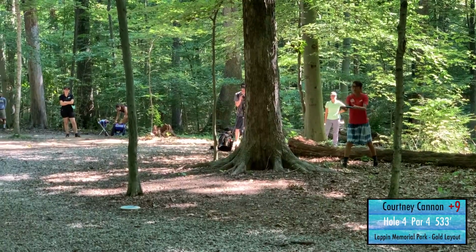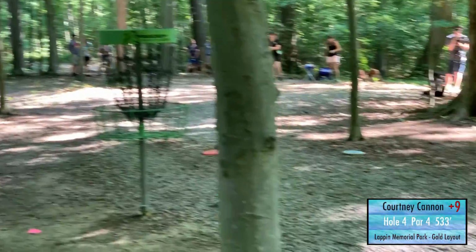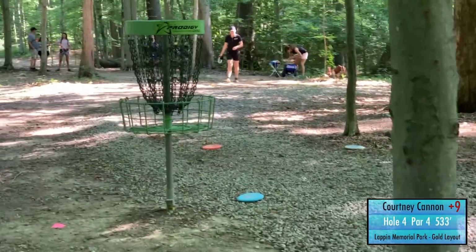Courtney laughing that one off a little bit. Yeah, she's smiling there. It's good spirits on the course, always good.